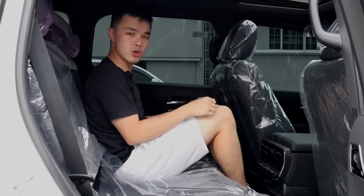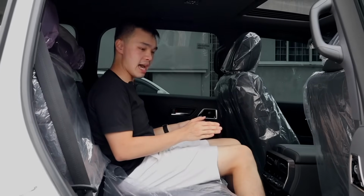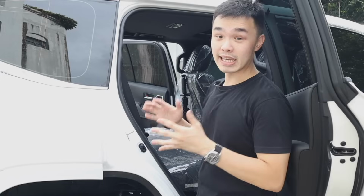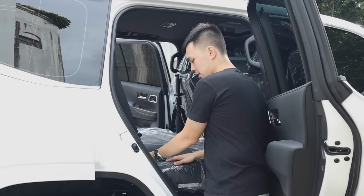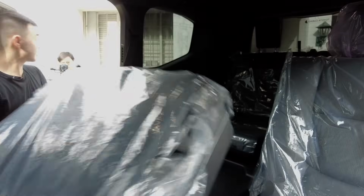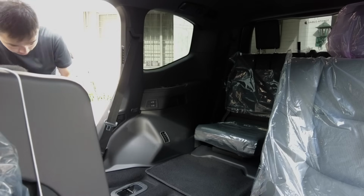So you kind of have to go akimbo. If you do put your feet to the side, well, yeah, make sure you don't wear skirts. Getting to the third row of the LC300 is quite similar to a Fortuner. So it's just a one-touch thing, and this entire thing tumbles, and it's quite easy to get in because you do have a grab handle.